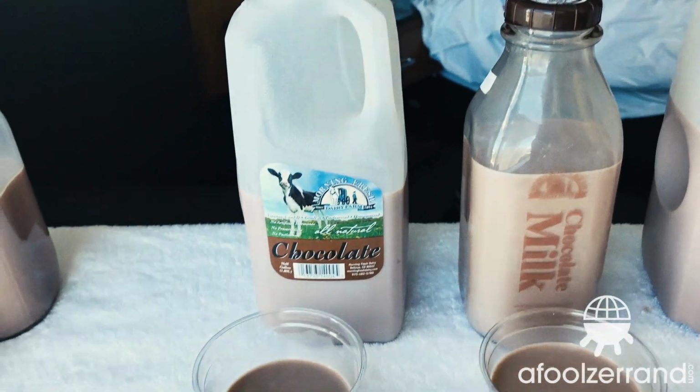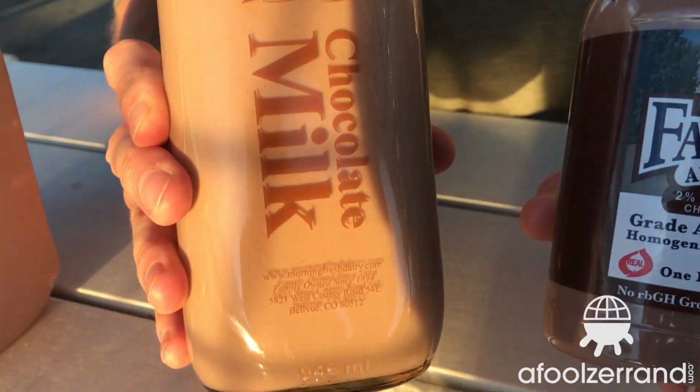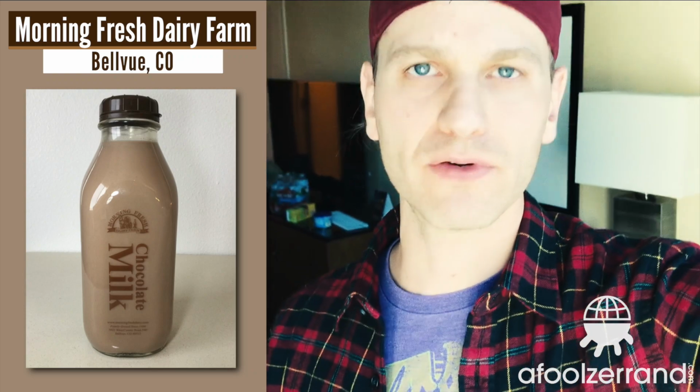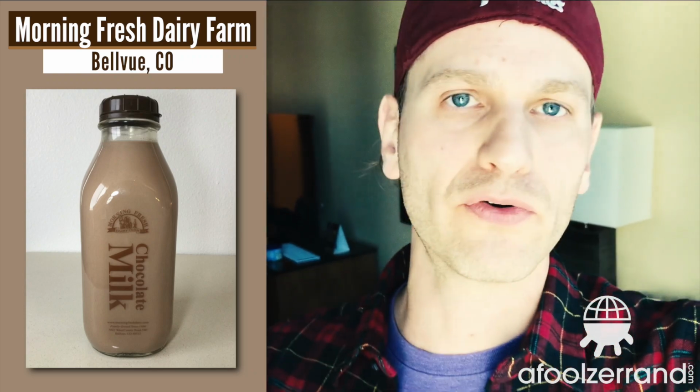Morning Fresh Dairy Farm, both in glass and in plastic. I also did find the glass in El Paso. I've tried these again side by side, the glass and the plastic. Sometimes there's a difference, and of course it could be a different batch or whatnot, but I can't discern a difference between the glass or the plastic. They're both delicious. Warmly creamy, and it distributes the cocoa flavor well.